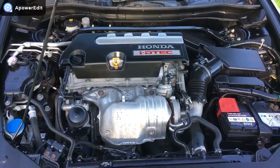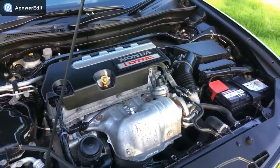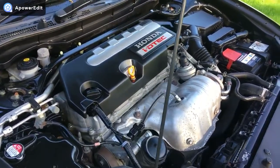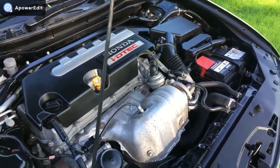So finally, coming under the engine bay, just to point out, the engines always sound a lot noisier on video than you do when you're physically stood here. Really nicely presented engine, 180 brake horsepower, cam chain driven, so there's no cam belts on these cars at all.